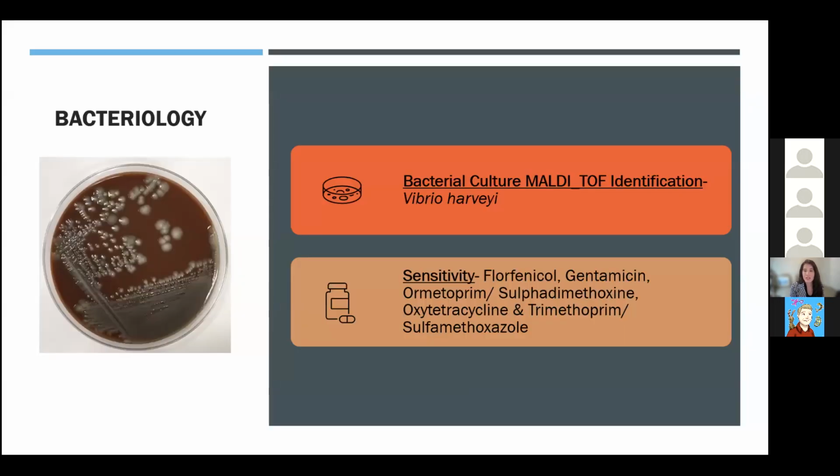So for bacteriology, the MALDI-TOF identified it as Vibrio harveyi, and the bacteria gave us a little bit of an issue at first. The bacteriology section in the Bronson Laboratory ended up being able to grow it on a chocolate plate. They did try to use the MacConkey and PEA blood plate, but the chocolate plate was the way to go. And they did have some difficulties with getting the sensitivity.